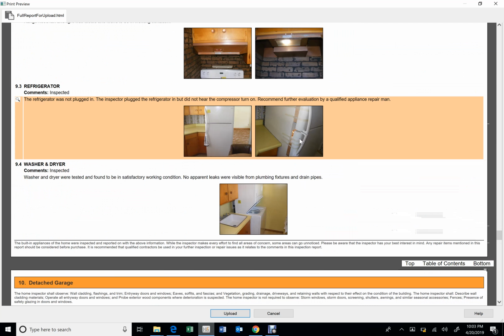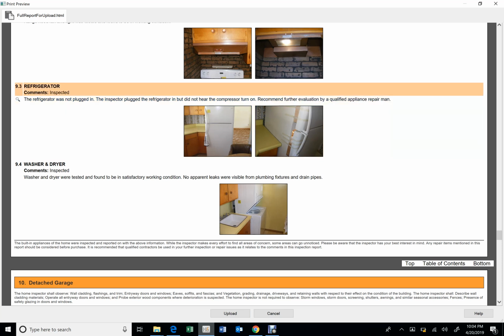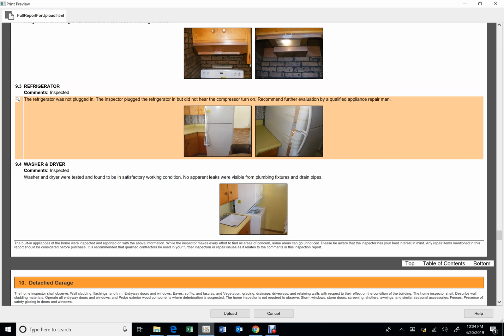Did you open the door to see if the knob was all the way turned up to high? Maybe it was turned down. I see they have it taped. The dial could have been turned down. Even when you plug it in, the light comes on, but if the dial wasn't turned up, then the compressor wouldn't have kicked on. I don't know if you undid the tape and put it back or if you just plugged it in and tried it, but make sure this wording matches what you did. The inspector plugged the refrigerator in, but did not hear the compressor turn on.